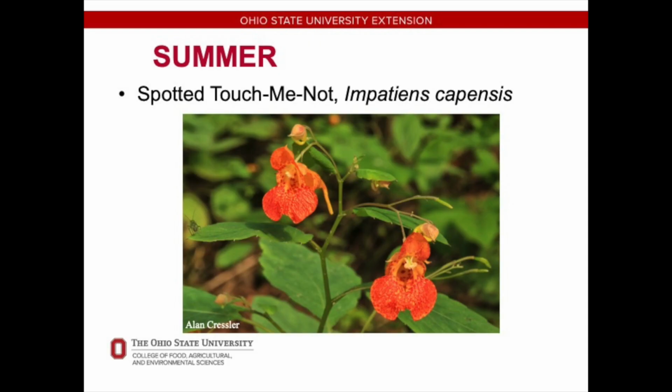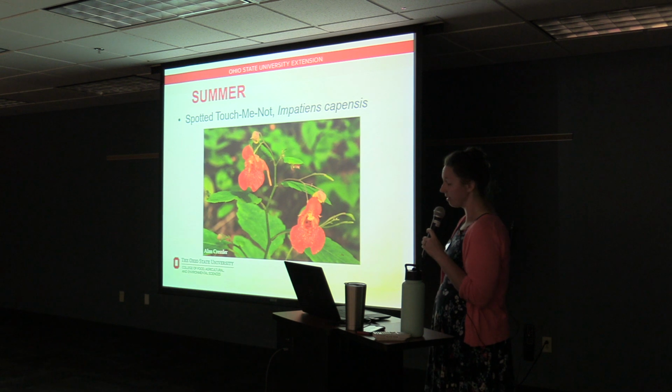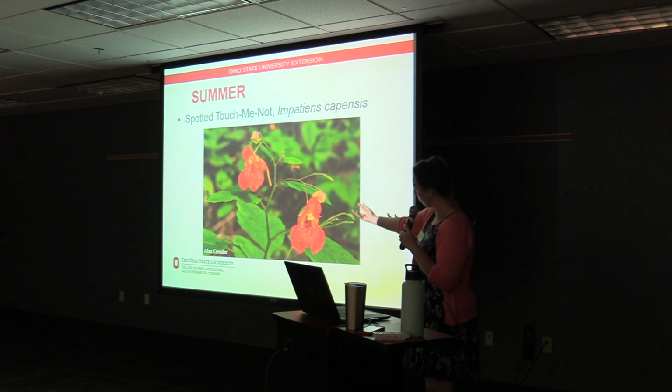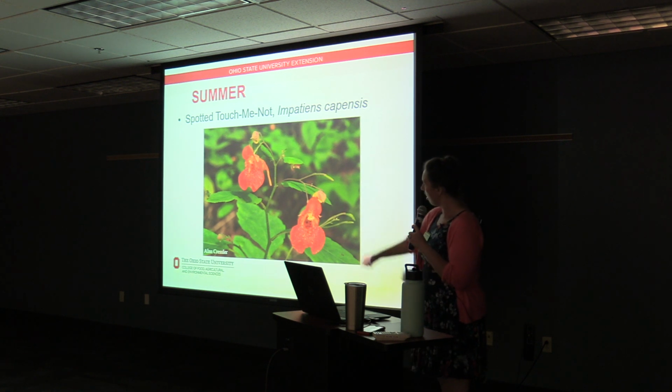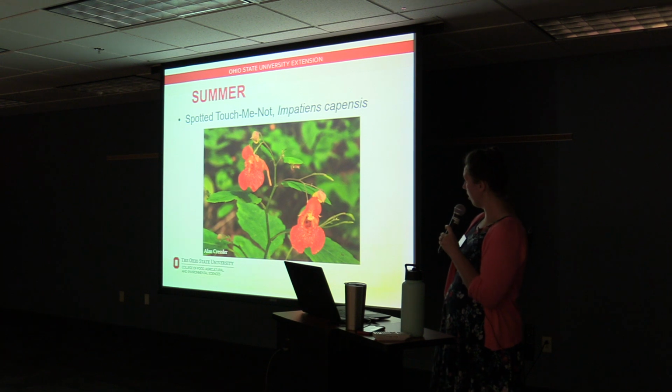Moving on here, the spotted touch-me-not. This is another native, blooms June to September, a longer bloom season, which is nice. Likes more wet, shady areas. So if you've got some shade that has a more moist soil, this might be for you. Attracts hummingbirds and long-tongued bees, bumblebees, and honeybees, and may also attract butterflies. So it's just an interesting, unique shape. We were talking about shapes earlier, and colors. It offers a nice variety of both the shape and the color.